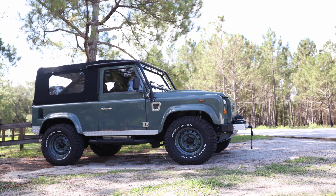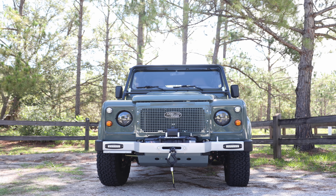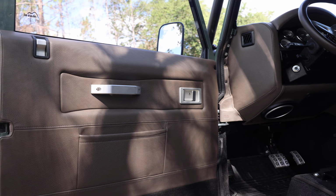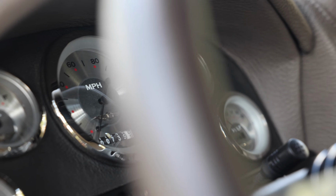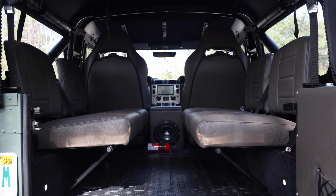This D90 features a multi-point roll cage with soft top, classic front bumper with daytime running lights, and E.C.D custom metal steering guard. Inside, Island Defender features an E.C.D NRG steering wheel with all-American gauges, 2 Corbeau trail cap front seats, and 4 inward-facing jump seats in the load area.